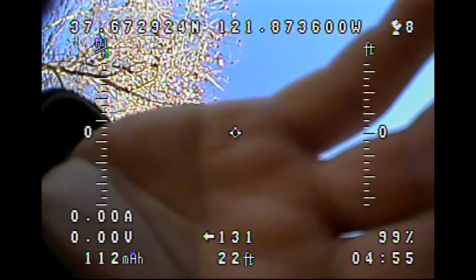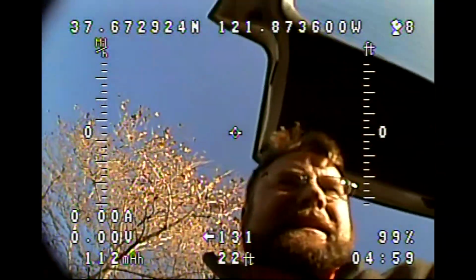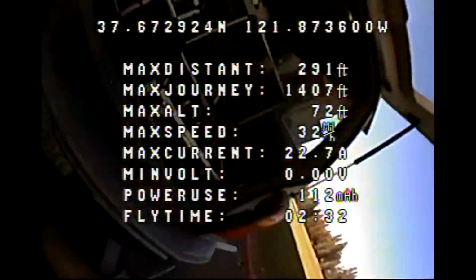Lead weight, taped right on the nose. Alright, more rates, more weight.